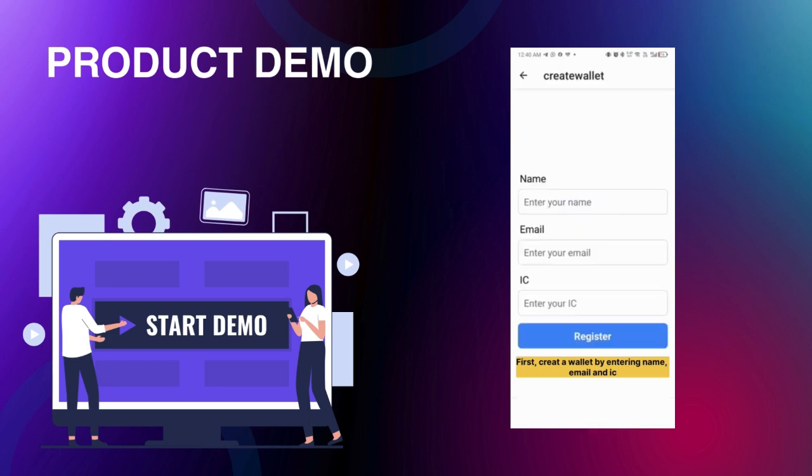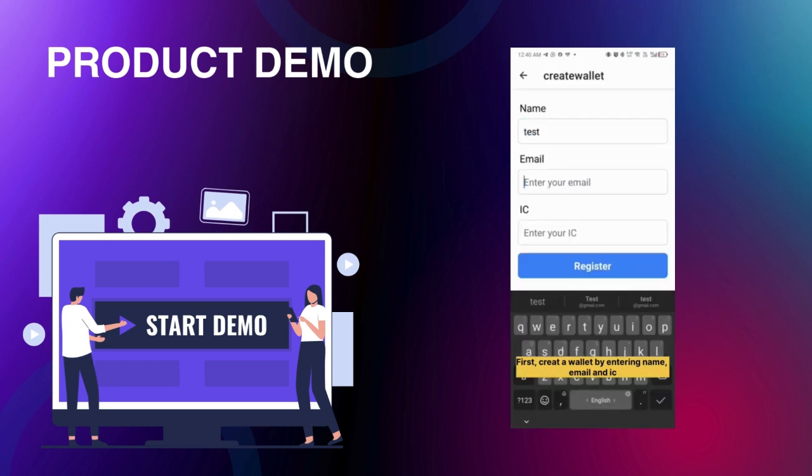Have a look at the product demo. The user will use Face ID for the authentication process.